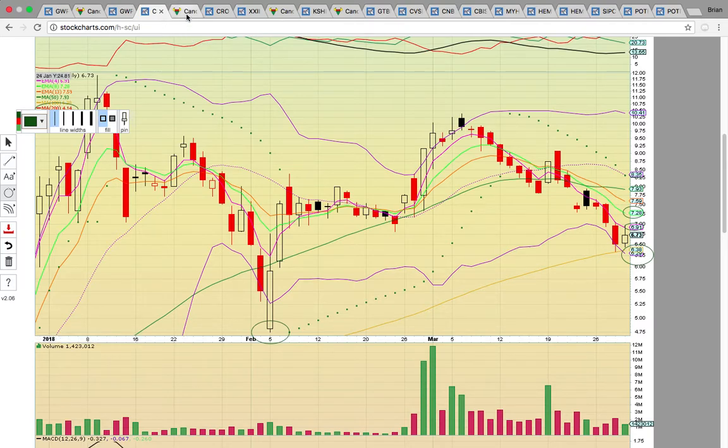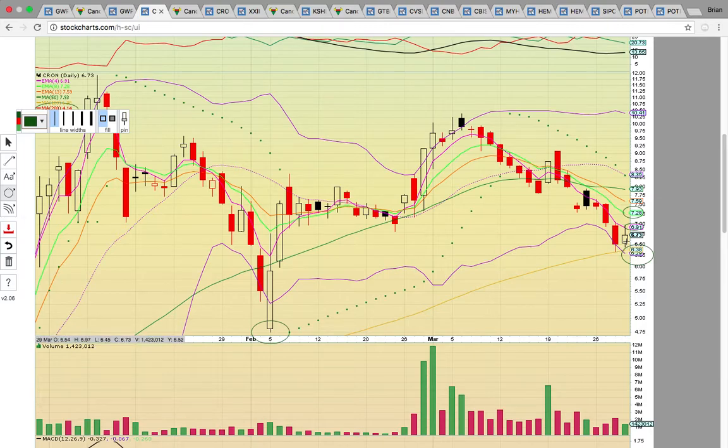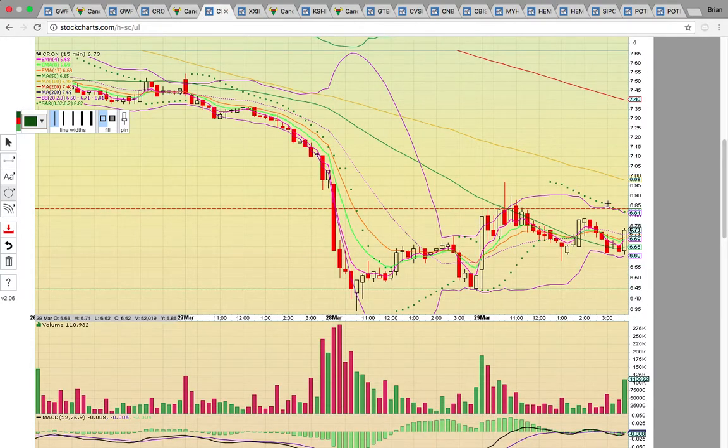On Thursday, a bullish harami reversal pattern did form, and you can see the white candle inside the previous red candle. We'll be looking for bullish reversal confirmation, a close above EMA 4, and for the 100-day simple moving average to hold. There'll be a downside risk if that support level breaks. On the 15-minute chart for CRON, it did close above the green line, the 50 simple moving average at 6.65, and it closed above the middle Bollinger Band, currently at 6.71.